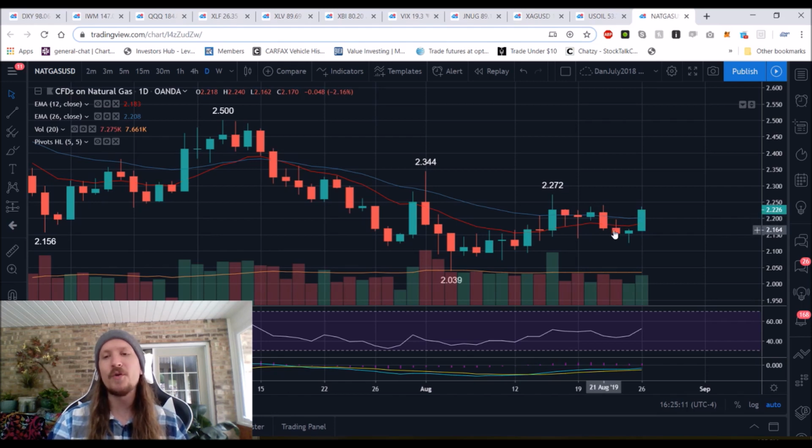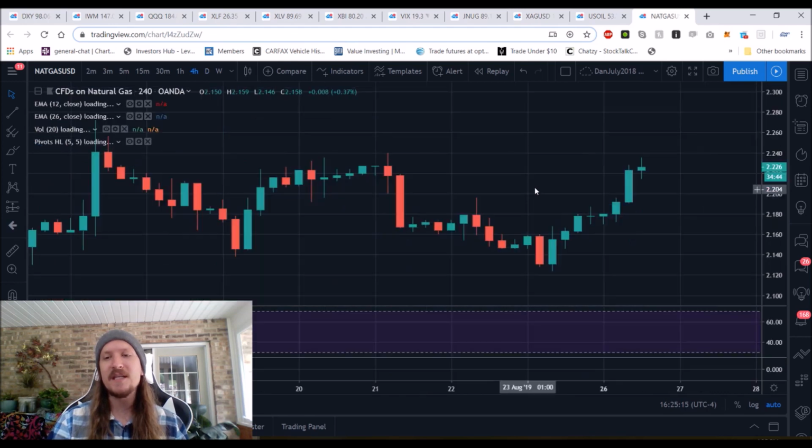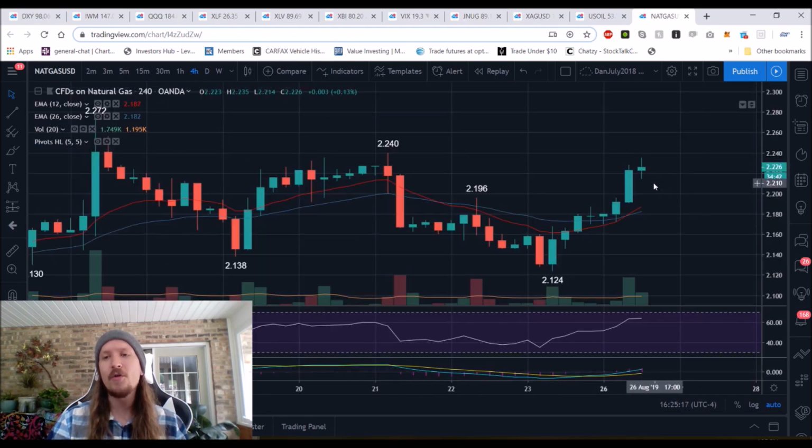Natural gas is getting interesting, about to break or test daily resistance. Anything under 224 is a daily lower high, and we're right at that resistance level right now. I would love to see a four-hour pullback for a higher low to form. If we break 224 on this move, it's too extended on the four-hour chart for me to be interested in a bullish entry.